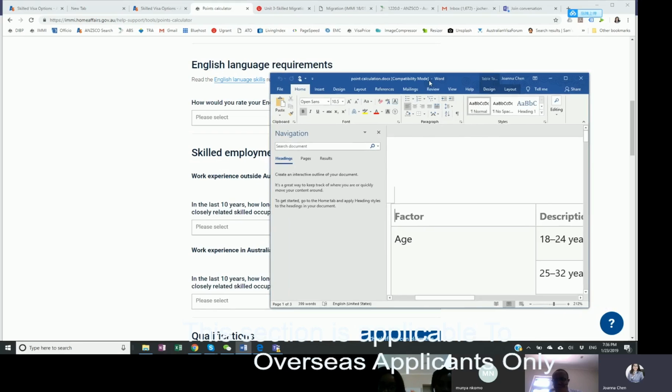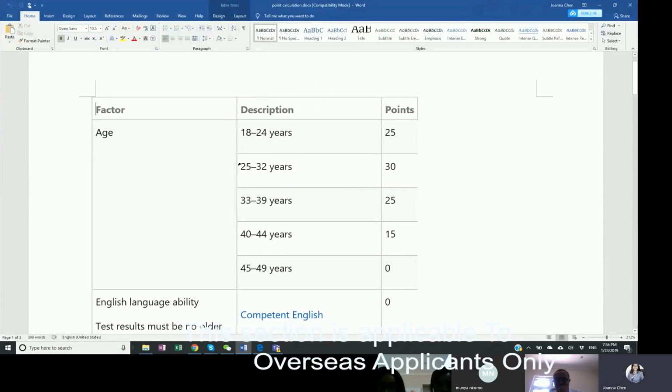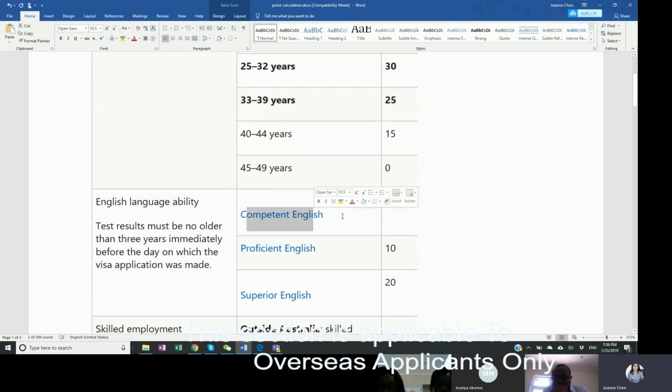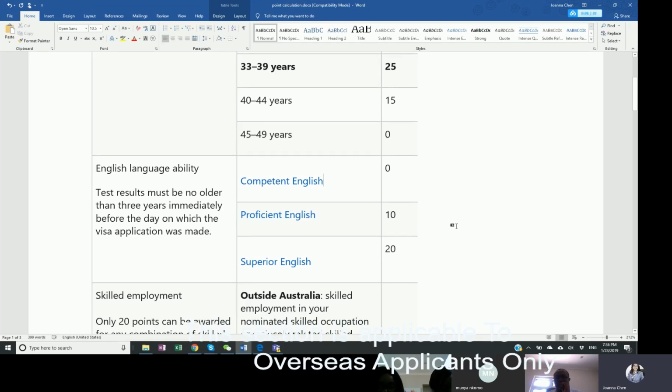Let me give you a short one so you can have a look. So age, we are looking at these two gaps: 25 to 32, they'll be awarded 30 points, and 33 to 39, they'll be awarded 25 points. Competent English, which is IELTS 6, no points, but they must have the IELTS. So some clients may ask you, oh, I have experience. You have to have them sit for IELTS first. Otherwise, if they don't have IELTS 6, there is no point talking about it.